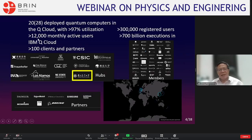And more than 300,000 registered users right now from worldwide. From 2016 to now, four years, already 700 billion instructions were executed on the cloud. Right now, every day, we have 2 billion executions on the cloud.